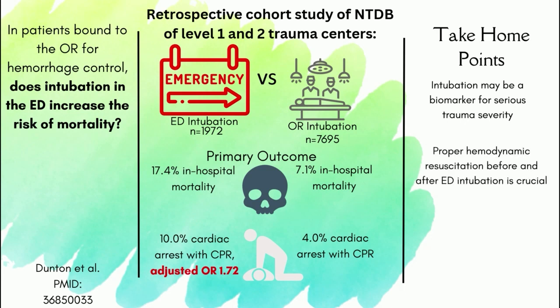And the other point I want to take home is proper hemodynamic resuscitation before and after intubation is absolutely key. You can't take RSI lightly. These patients are kept alive by their sympathetics, and you are sympatholysing them as soon as you push that sedative.